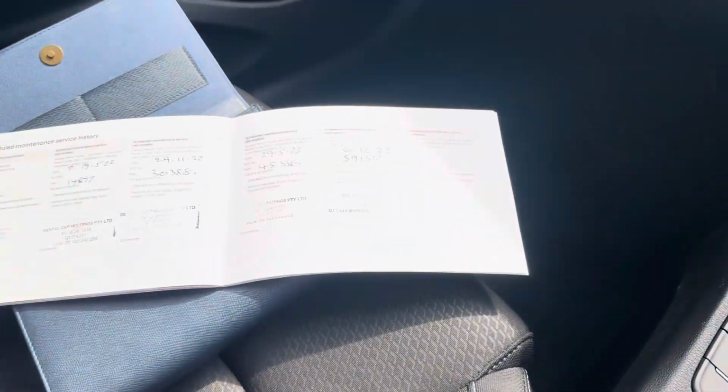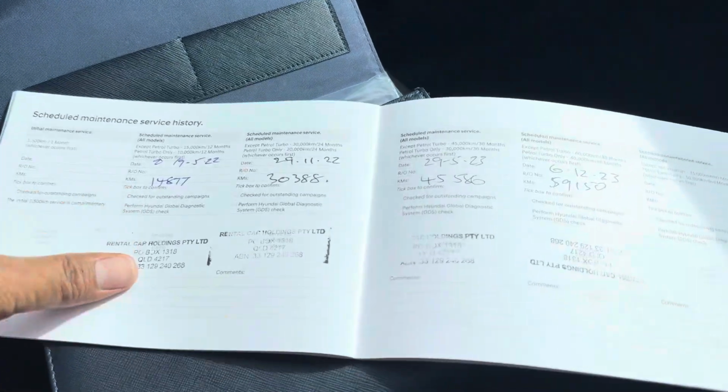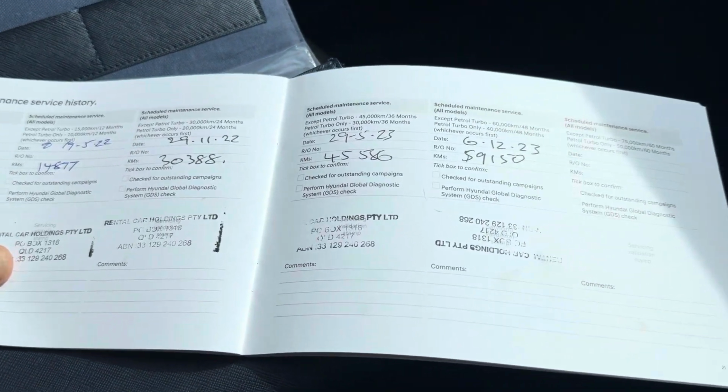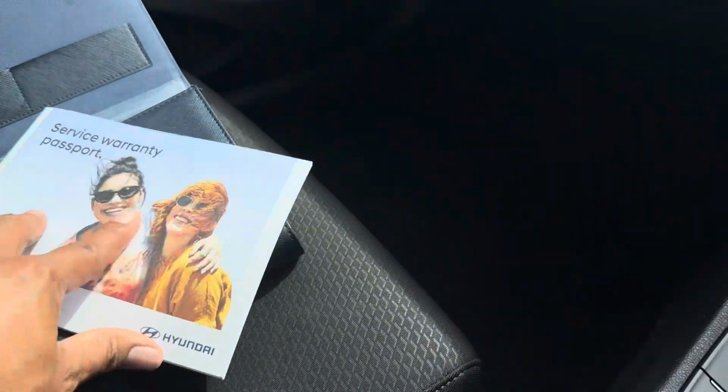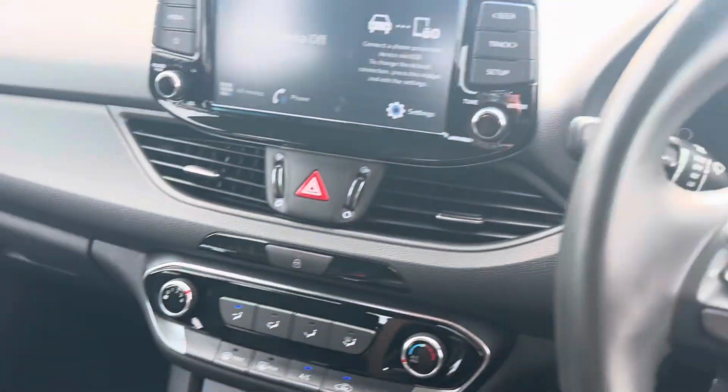Okay, having a look over, you've got your owner's manual and logbooks. So you've got your service history at 14,000, 30,000, 45,000 and 59,000 k's. So you've got a great service history with that there, Richard.